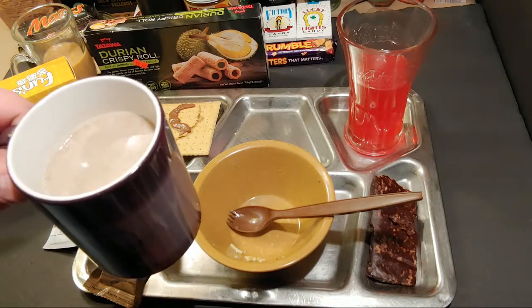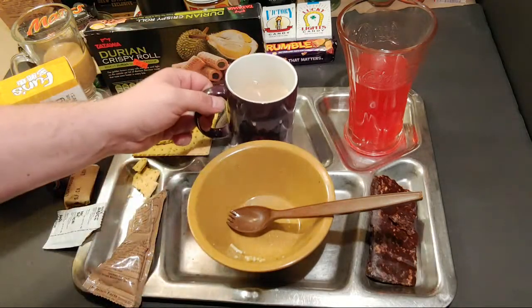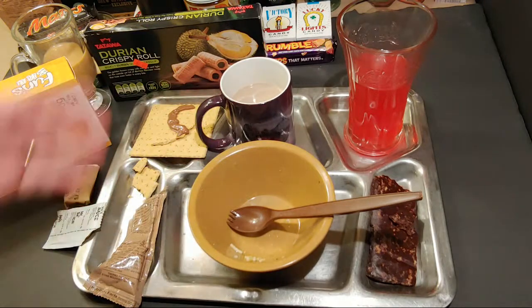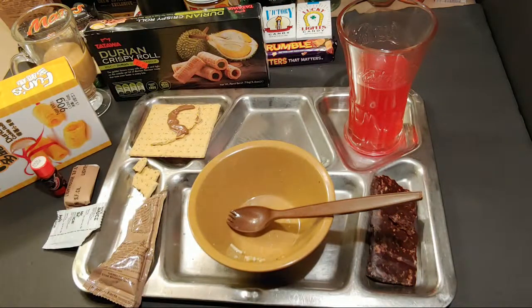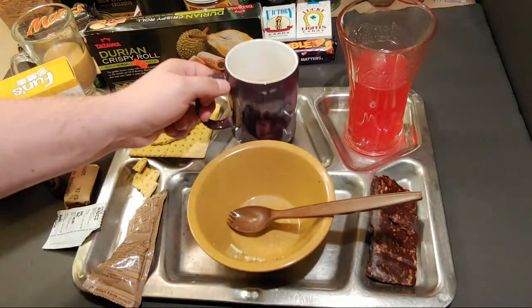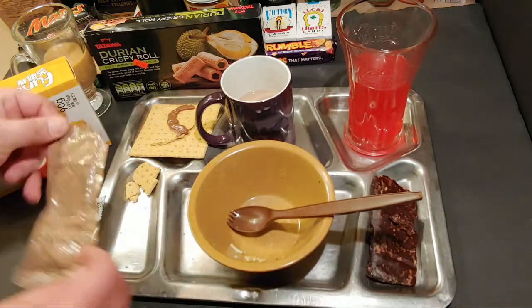It's definitely got that French vanilla type flavor going on. I mean, that's just like something you could order in a coffee house, to be quite honest. Not bad. Not bad at all. Not too rich. Not too strong. Yeah, it actually goes pretty well with the vegetable crackers and chocolate peanut spread.